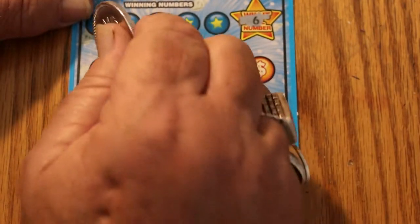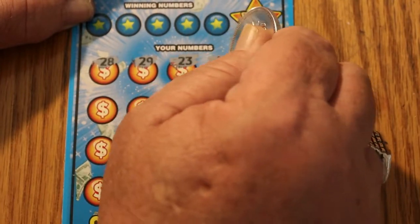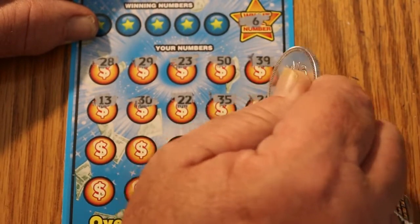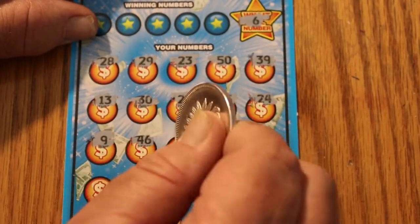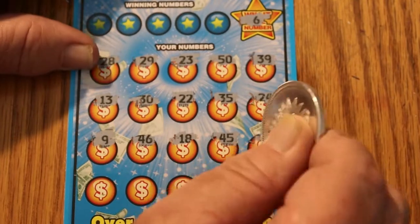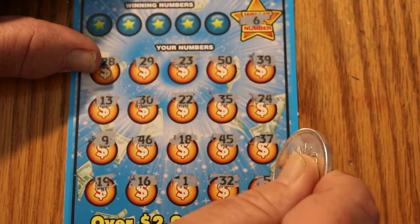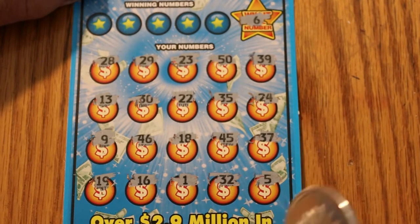The Win It All number is going to be number 6 this time. 28, 29, 23, 50, 39, 13, 30, 22, 35, 24, number 9, 46, 18, 45, 37, number 19, number 16, number 1, 32, and 5. So no number 6. And I might be wrong here, but I don't see any duplicates either. So, okay.